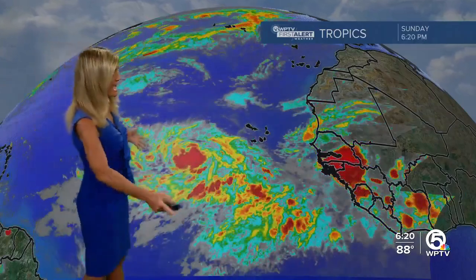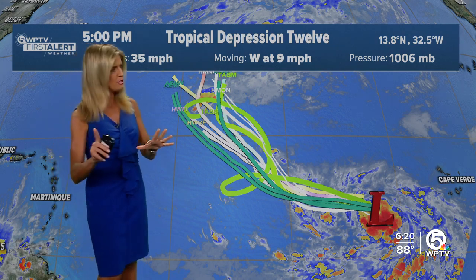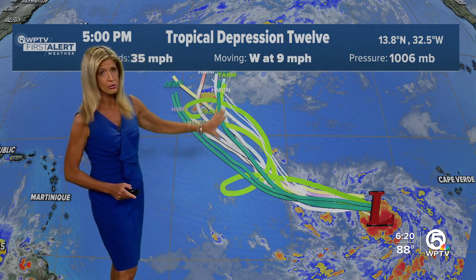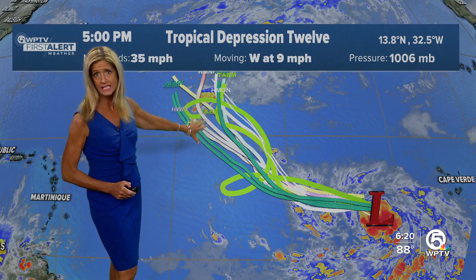Now, this is a very active region here just off the coast of Africa. This is the little disturbance that has about a 30% chance of development in the next 7 days, but this is newly formed Tropical Depression number 12. It's moving to the west at 9, max winds at 35. Here's some good news, though. All the spaghetti models turn it sharply to the north, so as it stands right now, it will likely head in the same vicinity that Joyce did, maintaining itself as just a fish storm, which is the best type of storm.